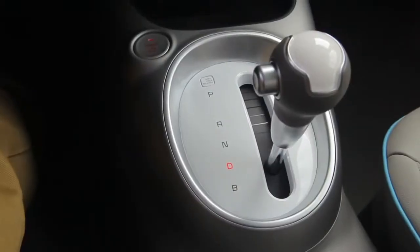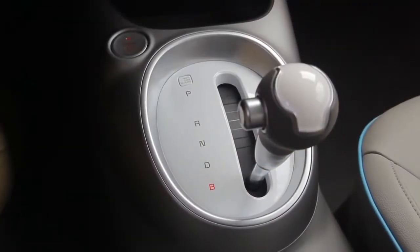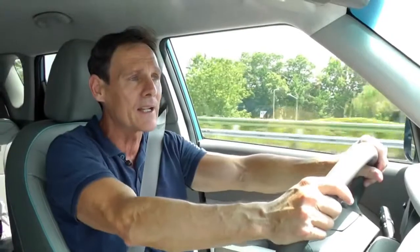Let's have a look at a really cool function. If I look at the gear shift, I've got park, reverse, drive and B. You're probably wondering what B is. Well, when I put the car into B and I take my foot off the accelerator, it feels like the braking's working. It almost feels like this drag.